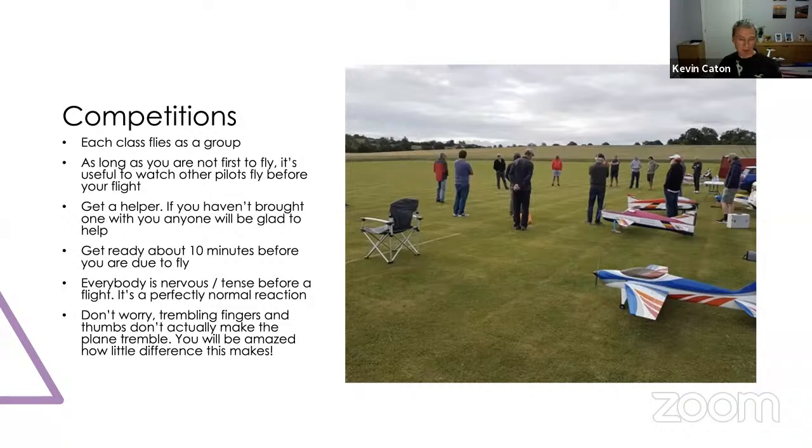Be ready to fly. The time goes quite quickly, so make sure all your equipment's bolted together and tested, and you're ready to go about 10 minutes before your flight's due. So 1 or 2 competitors before you.